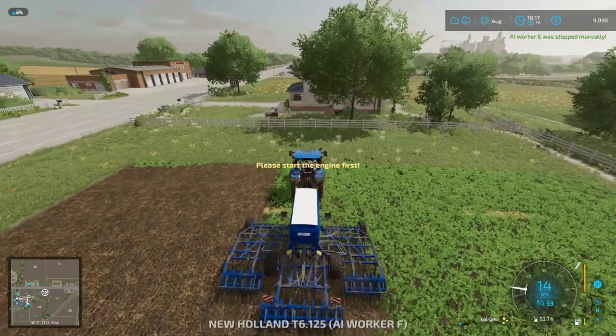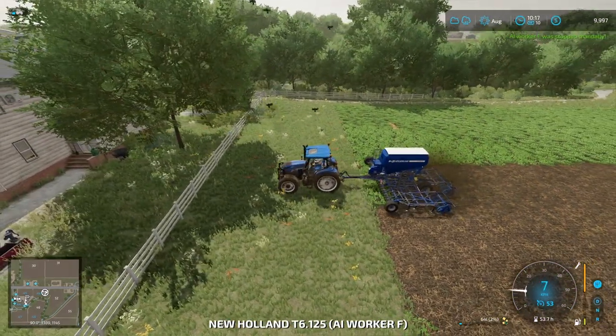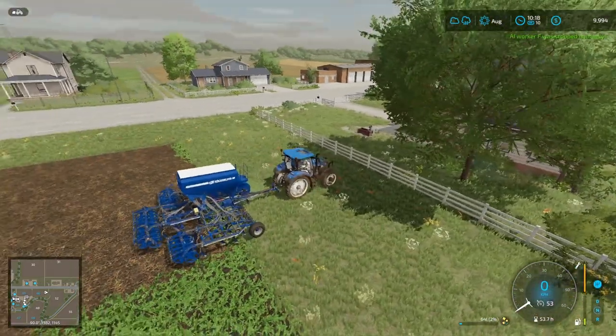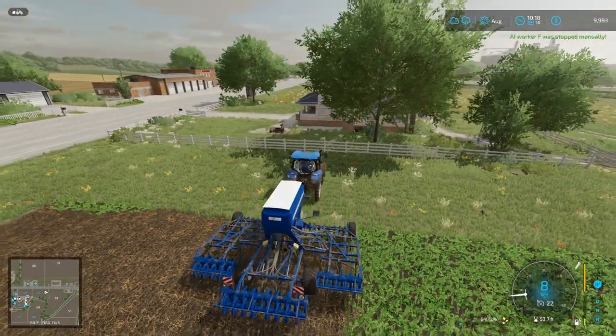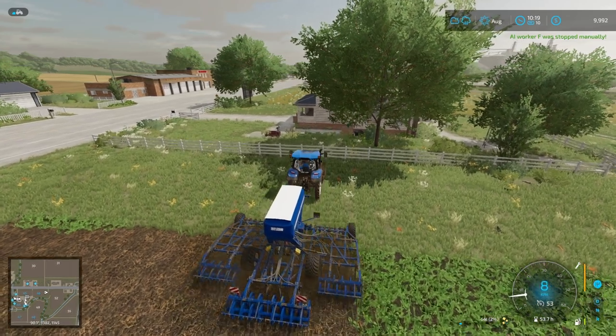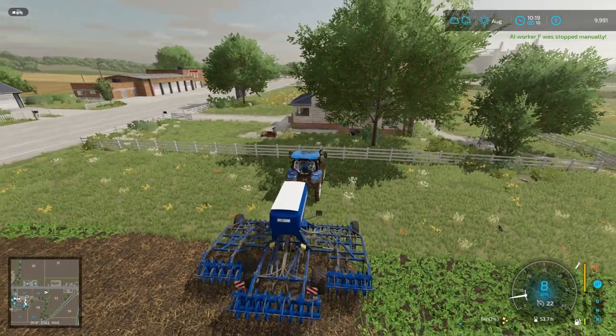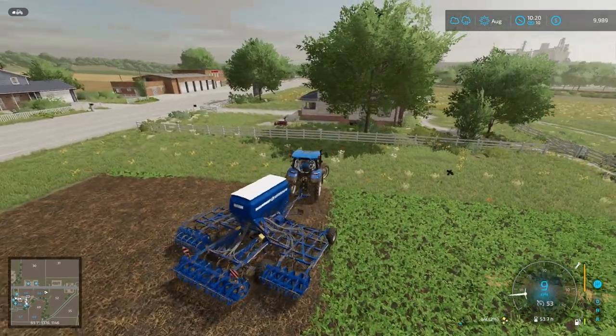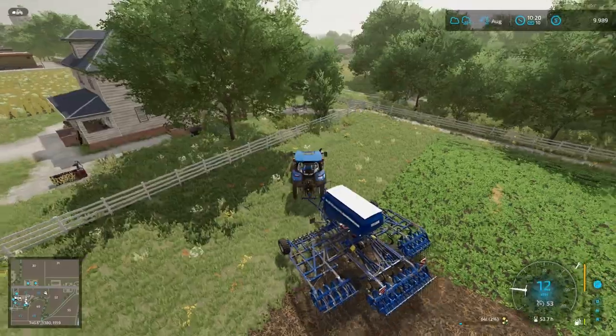Boom. Over to our tractor. And let's raise it up. Nice. Okay, so it did half. That's actually not too bad. I did miss a spot here though. I mean, I can guarantee you that it's going to be better at turning this thing around than me.